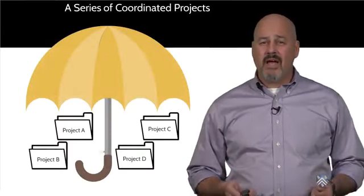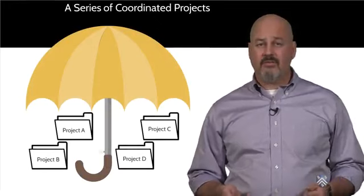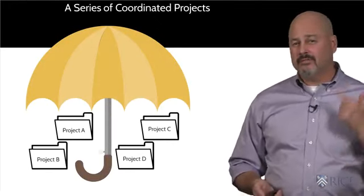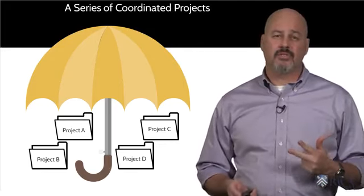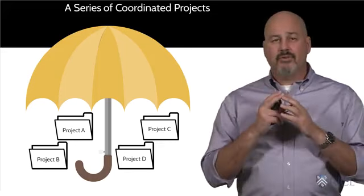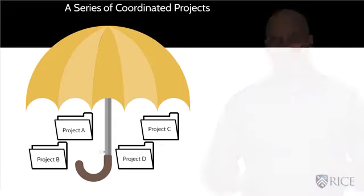Think of it like an umbrella. A program manager oversees a series of coordinated projects. Think of it in terms of the development of a new car. You have one group working on the engine, another on the chassis, and a third working on the electronic control systems. These are all a series of projects that combined produce an overall project, but they all fall under the umbrella of program management.